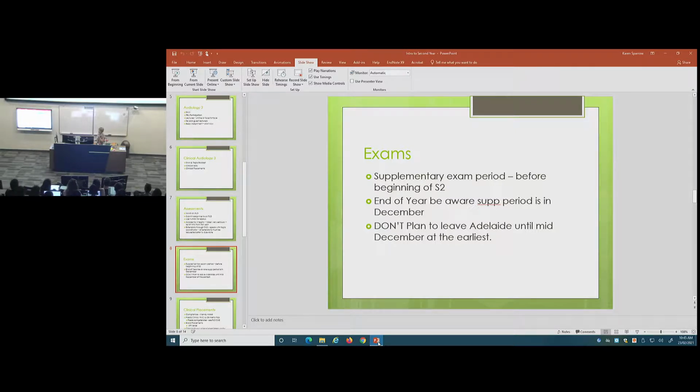Okay, so exams, just take a note that the supplementary exam period is the week immediately before semester 2 starts. So if you do have any plans for that period, just keep that in mind. The end of the year as well, the supplementary period is usually in early December. So just an early warning to make sure that you're still around up until mid-December, because if you do need to do a supplementary, that's the time that it normally would be.